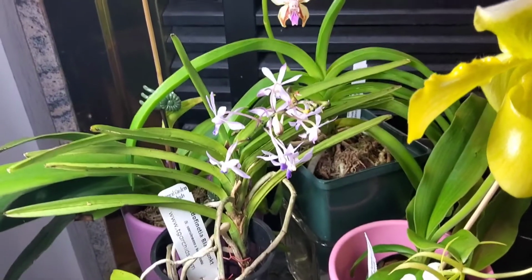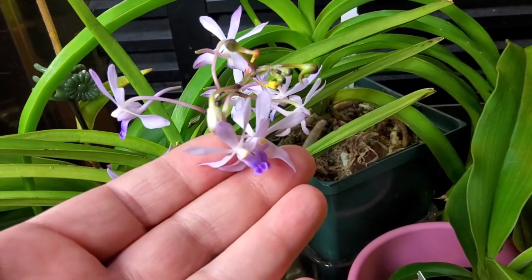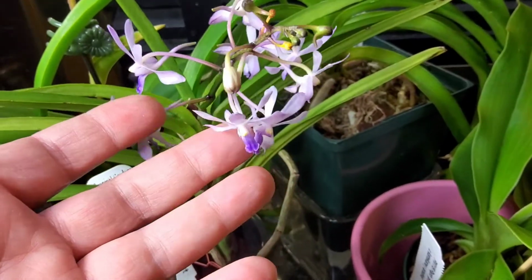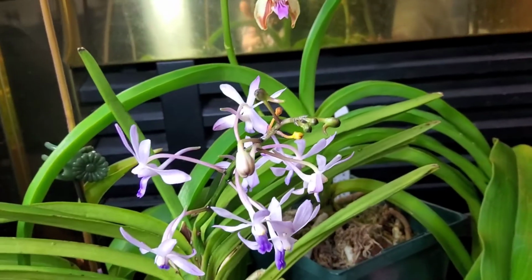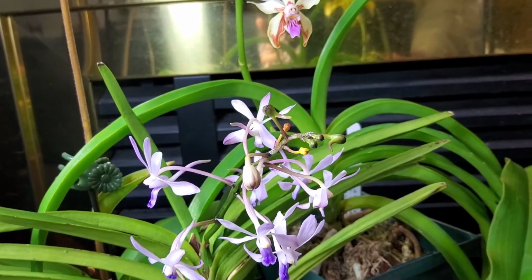Next to it is my Vanda Blaupunkt. This is a first-time bloomer for me, and these flowers are the size of a Lou Sneary, and they have a pungent grape smell. I guess that's the closest thing I can relate to. And it's a very temperamental plant, though, really requiring bare roots.